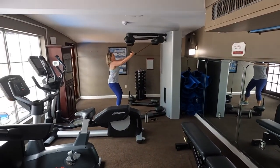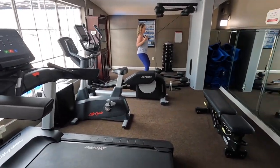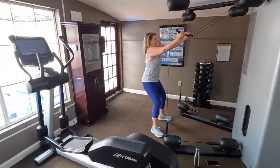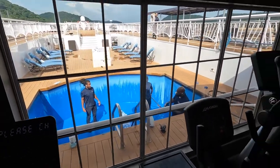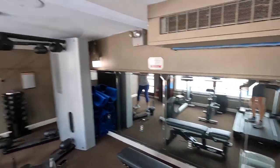There's C-Max, you got a head start on me. You did. Not a bad little fitness center. Even got some free weights over there for you. Looks like they're cleaning out the pool right now. Hopefully we can get that operating later this week and jump in. And now I'm gonna get in a little workout.